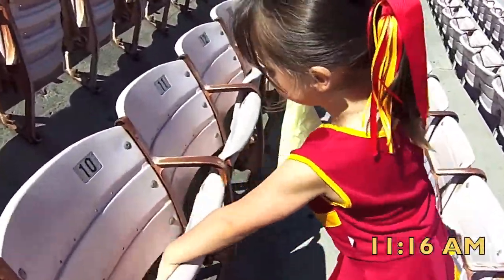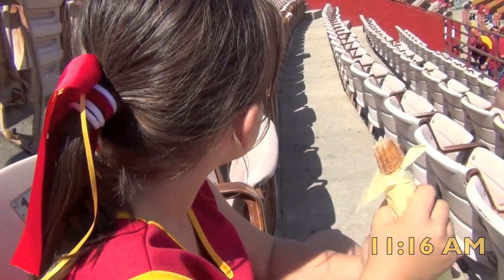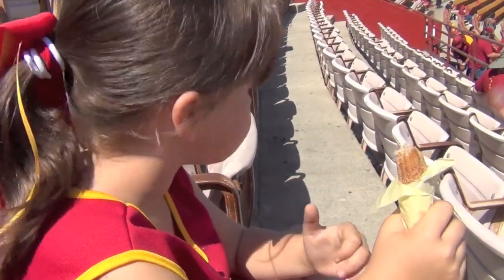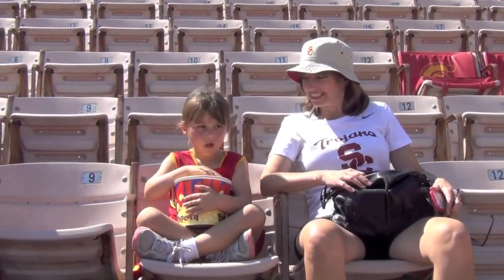There you are. Of the stadium. How do you like your churro? Is it really, really good? How's the popcorn, Teddy?